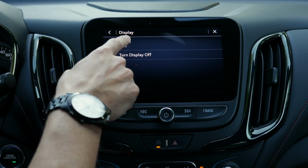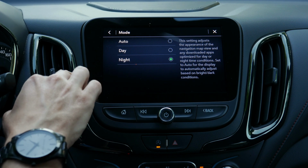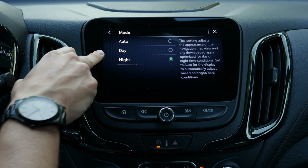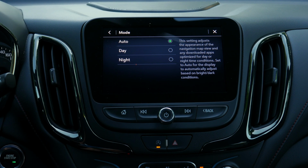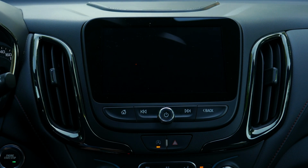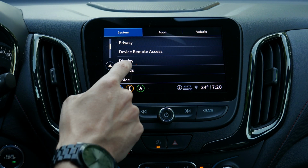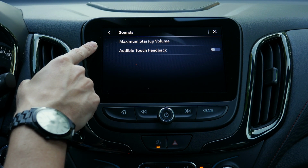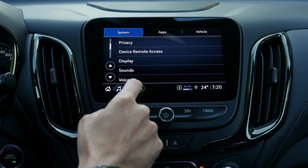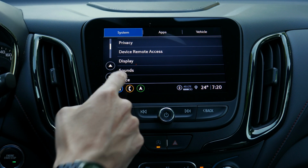Looking at your display mode, auto mode means it's automatically going to flip between a daytime or a nighttime mode, just depending on how bright it is outside. So you can either permanently lock it to day mode, permanently lock it to nighttime mode, or let the vehicle determine which mode you should be in. Or you can turn the display off. Button press to bring it back to life. Different options for sounds, so your startup volume and then your touch feedback, so the beeping that you get as you go. If that drives you nuts, you could turn it off.